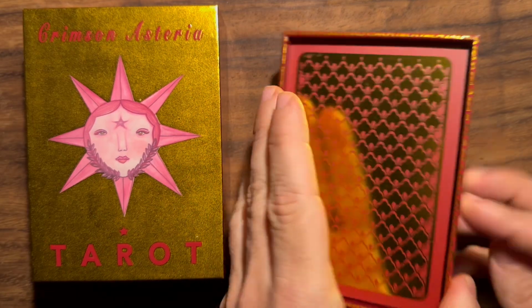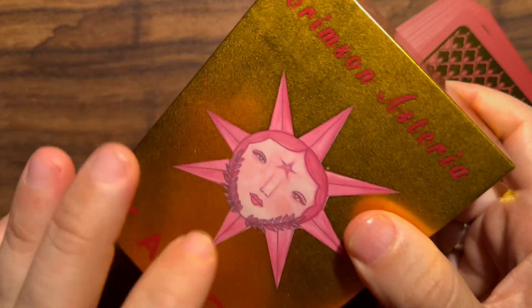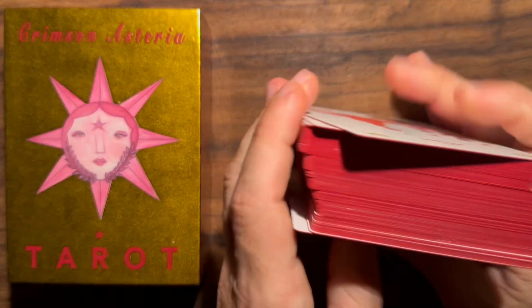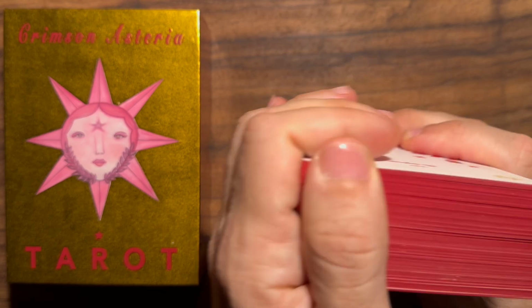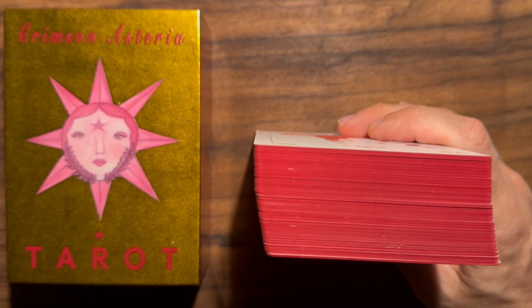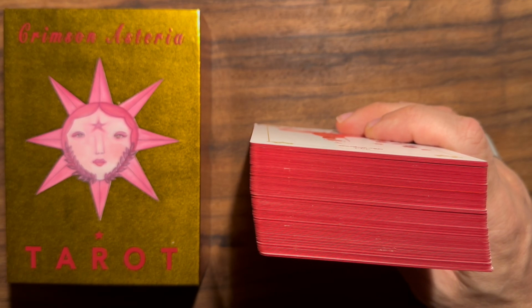And let me show you what these beauties look like, you guys. This is a hardcover box, by the way. Very, very nice box. Very, very sturdy. And these are the cards. You guys, these are beautiful. Look at the color already of the gilding. Is that Christmas for you or what? Is that New Year's for you or what? I mean, it is for me.